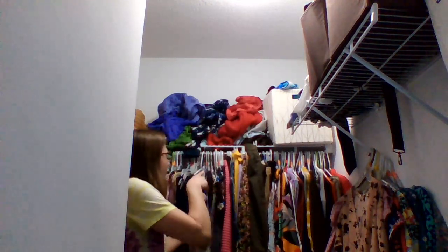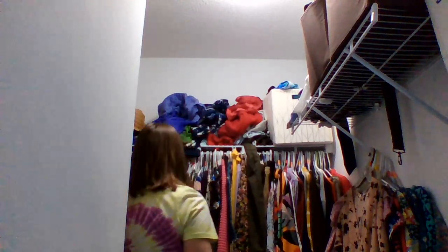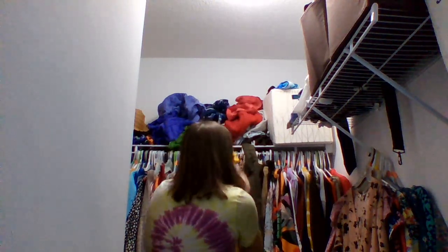Okay. So I'm trying to move toward maybe spending more money on the front end, but then getting more wear and more versatility out of pieces. Let me show you another piece that I bought recently that I'm really, really excited about. You guys probably just saw this one in my story a couple days ago as well.